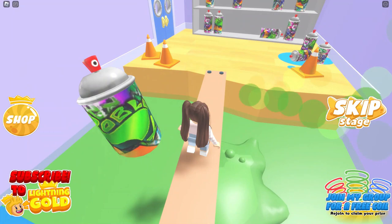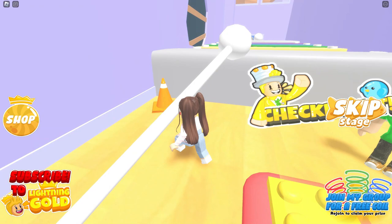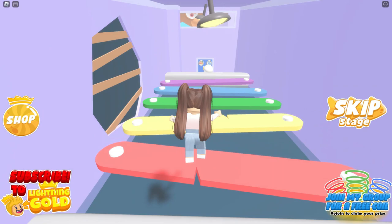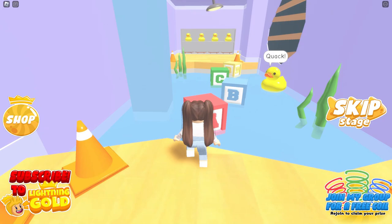What a giant xylophone. The keys look kind of loose. You go first. What about you go first? I always go first, and then you end up there first. Like, come on. Oh, these are so gross. Quack! Quack. Duck the quack. The building blocks. Oh look, now you pitch.